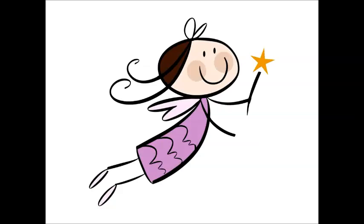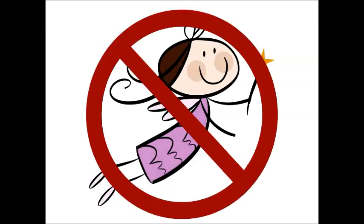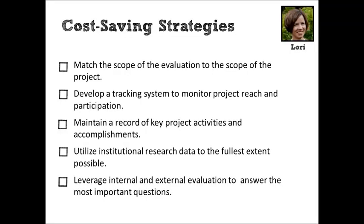Do we call in the magical evaluation fairy, the one who's going to give us a great evaluation for nothing? Ooh, I hate to disappoint you. There are definitely some very bright and generous evaluators in the ATE program, a lot of really helpful people, and they may seem like fairy godmothers or fathers because they're willing to do more than they're paid for. But you really can't count on that. So here are some things you can do to get the most bang for your evaluation buck.